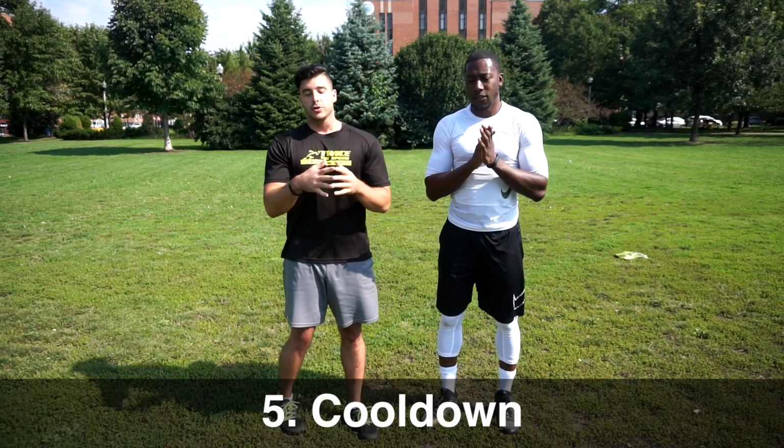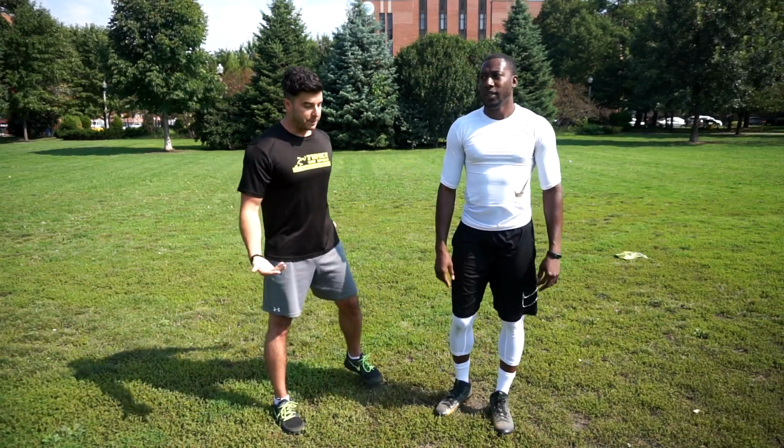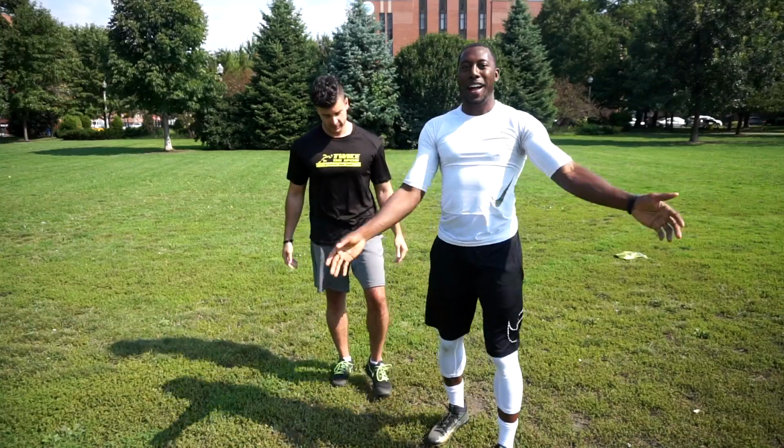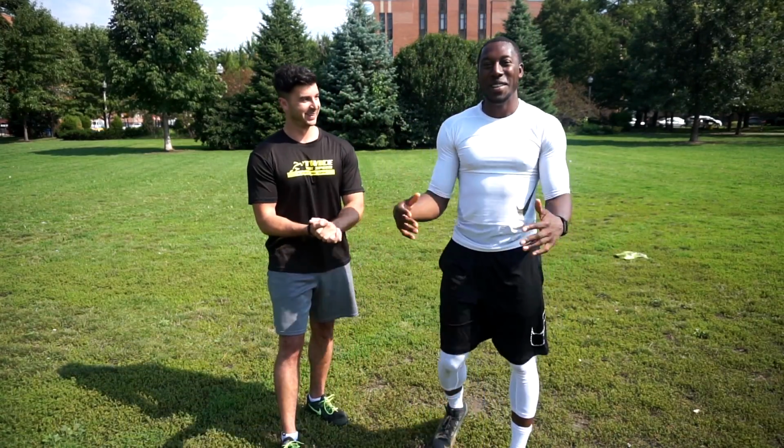The final phase is the cool down. You guys need to be doing this. You need to be stretching your muscles out after you're done working out. Now this will help with your flexibility and your range of motion. Now this is the part that I always skip. Most guys do. I hate it, but we have to add it.